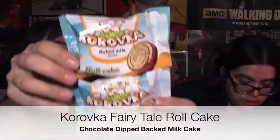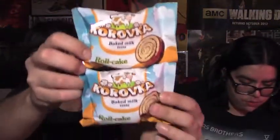Next, we get two of these. It's Korovka Fairy Tale Cake Roll, chocolate dipped baked milk cake. Wow, that's a tongue twister. That's it for salty snacks? The rest is just sweets. Oh, that smells good. Okay, hold on. Let me take it out so I can show it.